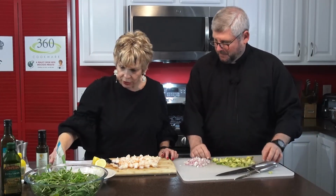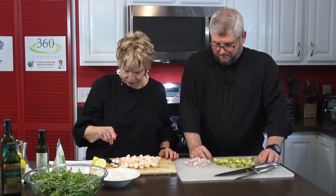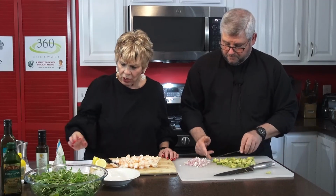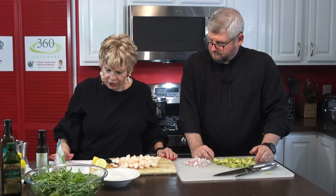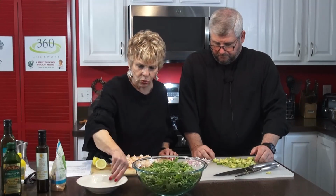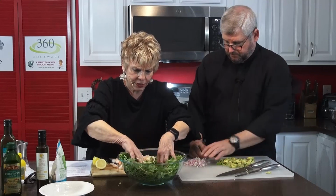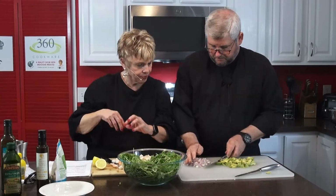So anyhow, what we're doing now is we're going to add some olive oil into this bowl, along with some lemon. And we've already got all of our ingredients. Now what we're going to do is add all those ingredients to this wonderful arugula. And I'm going to do it like this, so you can see what we're doing.